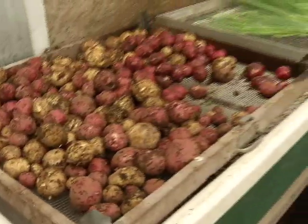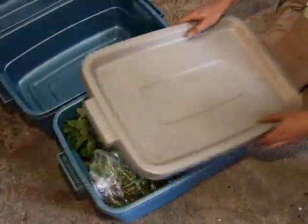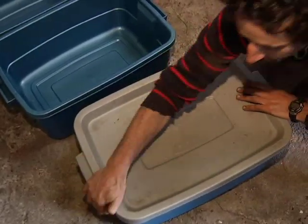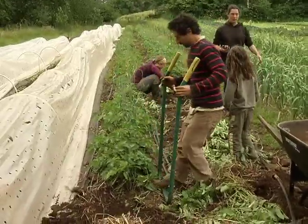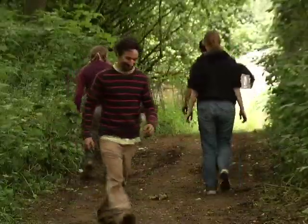There's 41 people who are members of our CSA program. So we harvest enough food to pack 41 boxes that get shipped out tomorrow morning. All of nature's bounty here is grown organically. David has been working these fields for around 5 years.